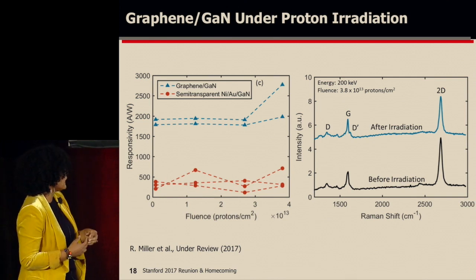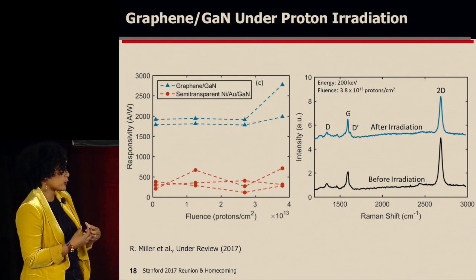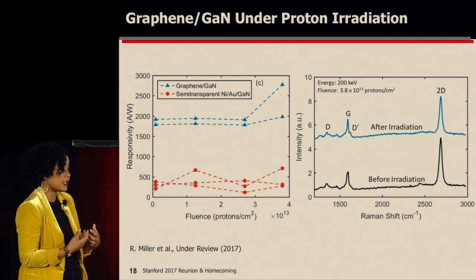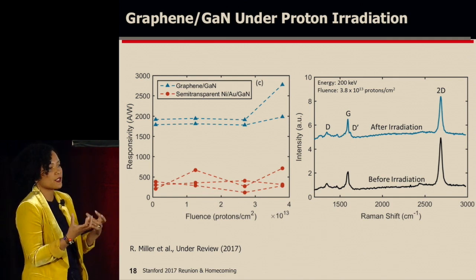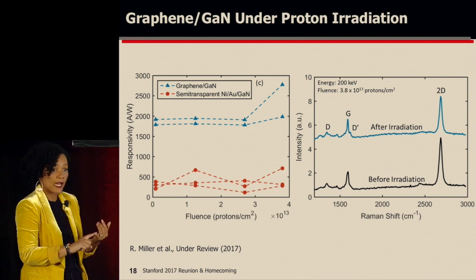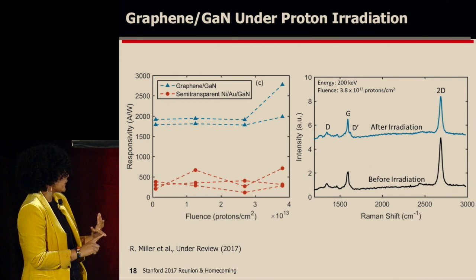We've also studied the response of the graphene layer using Raman spectroscopy. Raman spectroscopy is a materials characterization technique. It actually allows us to get the fingerprint of the material. We can identify the type of material and also the crystallinity of the material.